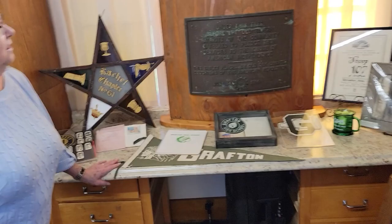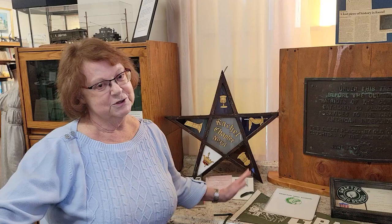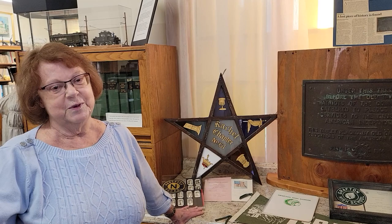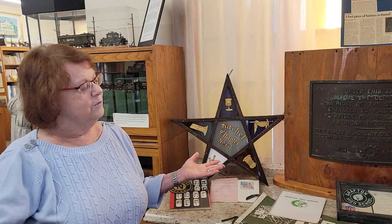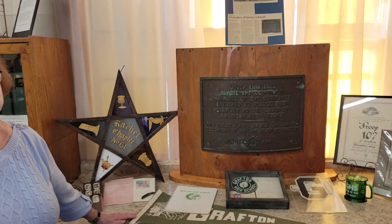Everyone loves to hear stories about survivors. Unfortunately, this story has more to do with the soldiers that gave their life. This plaque was given to the town of Grafton by the DAR, Daughters of American Revolution. And the reason they gave mostly all the towns around here was to commemorate the men that passed during the Revolutionary War.